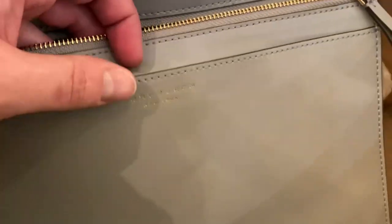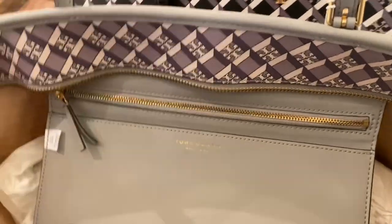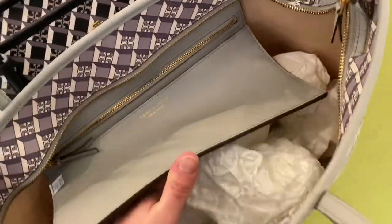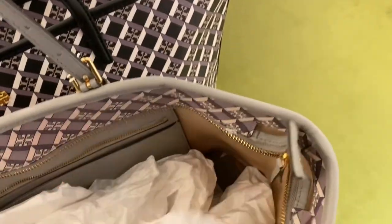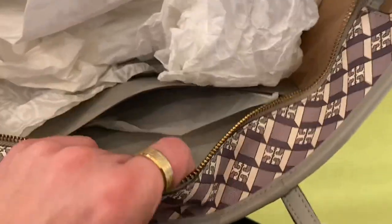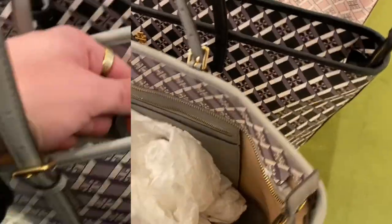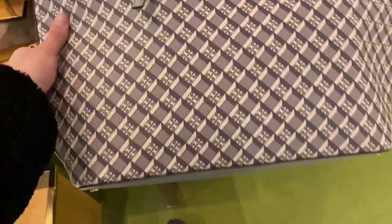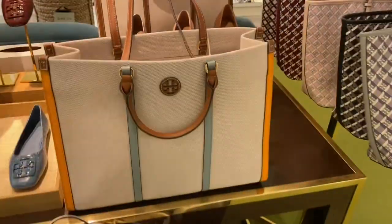I will say, though, the leather did feel like there was something to be desired. It's nice leather, do not get me wrong. But for Tory Burch Outlet, and comparatively when we see throughout the video, you would expect it to be a little bit higher quality. Just a bit. But the canvas itself had a nice wax to it. It's not too bad. And I love the hardware that Tory Burch uses. It's usually nice and sturdy.